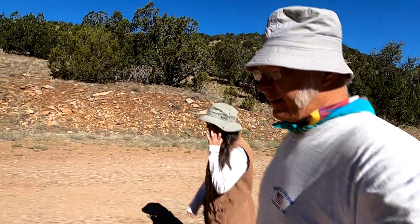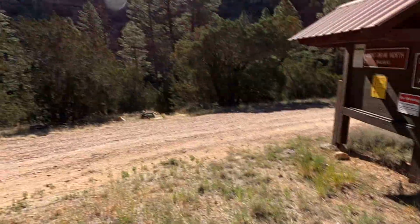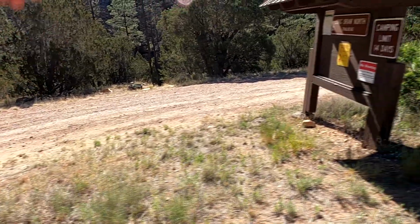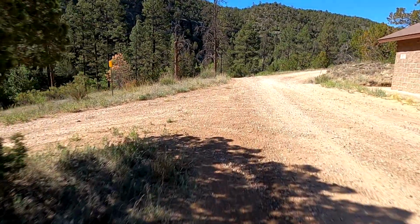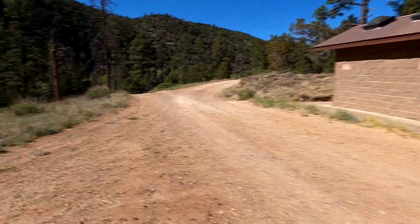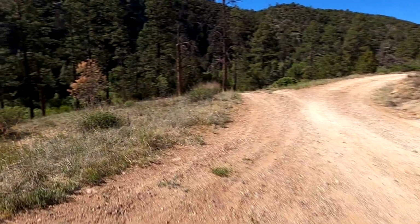We're going to show you the other side of the Chevelon Creek in a little bit. Let me whip around here. Here's a camp spot. You can see it goes straight down. There's a creek, but there's no water in it. There might be a couple of puddles here and there. Here's one bathroom and there's two here, and I bet they're not used that well.